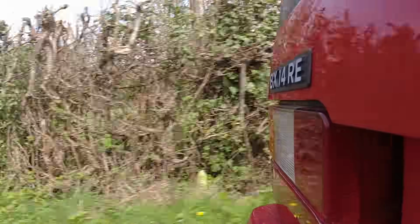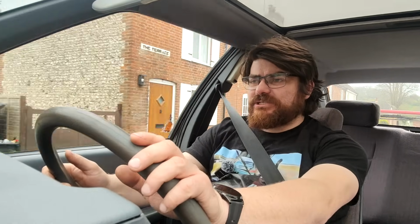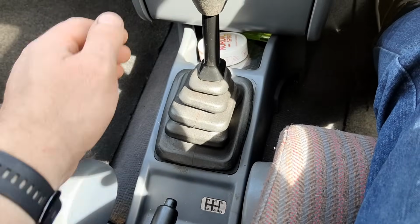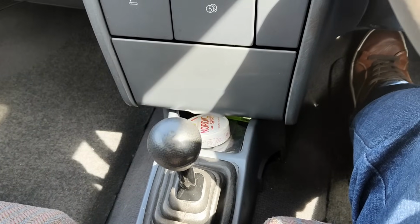the 14 is one of the most sensible ones out there. In terms of a purchase, it really is the thinking man's BX or thinking lady's BX. But it's a fun car to drive, a little snickety gear change now that I've done the gear linkages on it. The same seats as a BX would normally have. There's nothing that you're missing out on by having the 14. There's nothing that you're selling yourself short on.